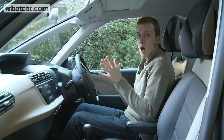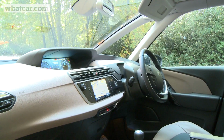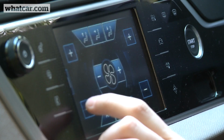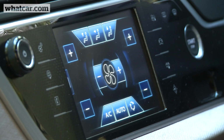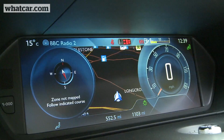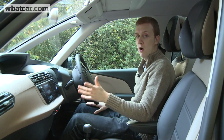Up front, this classy dashboard is identical to that in the 5-seat version. There aren't many buttons, instead you get this colour touchscreen. It looks great, but it's sometimes a little bit slow to respond, and we prefer separate controls for the air conditioning. You do have to go for either of the top 2 trims to get this large screen that sits at the top of the dashboard, but the good news is that equipment levels across the range are generous.